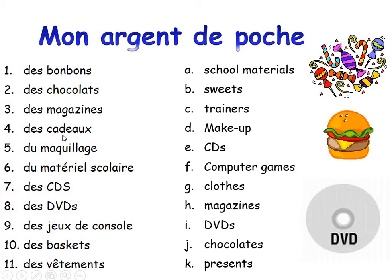Des cadeaux. Du maquillage. Du matériel scolaire. Des CD. Des DVD. Now that is a mouthful, quite fun to say. Des jeux de console. Des baskets. And finally, des vêtements.